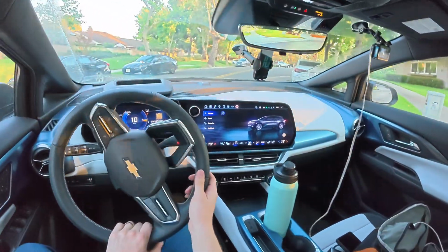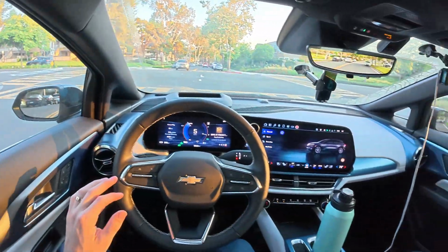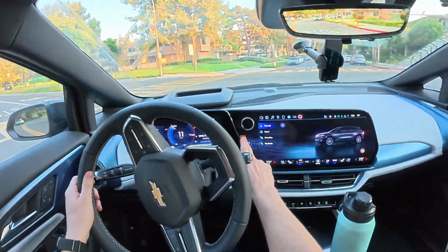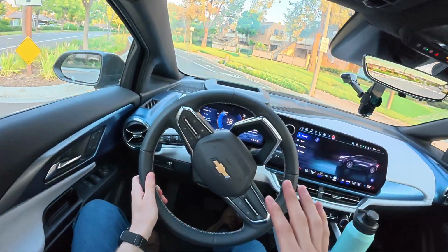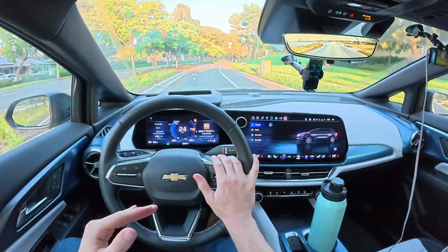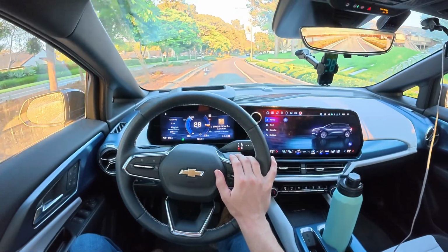Now, Chevy was smart in that when you have one pedal driving mode on, which you can enable right there, and you have a full charge, it actually activates the friction brakes for you in order to bring the car to a stop as you're expecting and continue to give you one pedal driving.